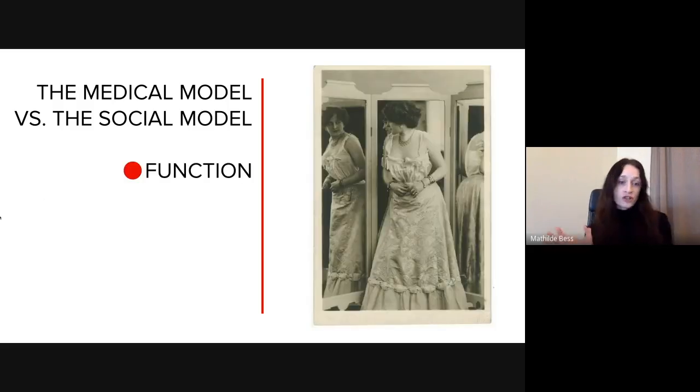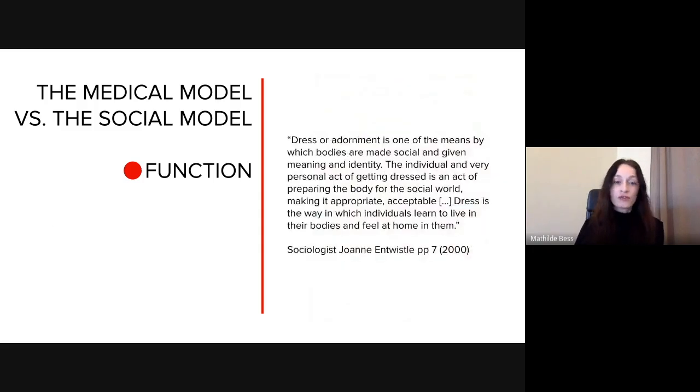So, function. What role does function play when designing clothes? In fashion and clothing, we can distinguish between different forms of function, what I would call the material function and the immaterial function. And the British sociologist Joanne Entwistle says this about what I would like to call the immaterial function of clothes.